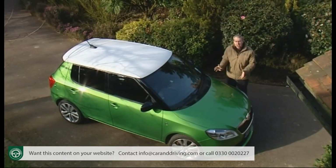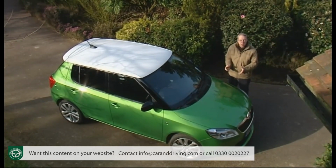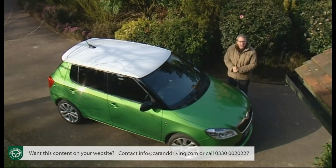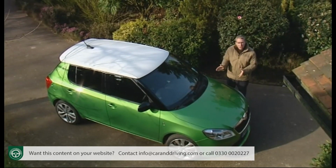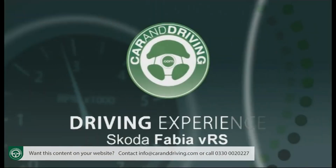And there's an XDS limited slip differential, so you can get all 178 braked horses onto the tarmac, even when you're cornering at speeds that you'd never have thought possible in a Skoda. If ever you doubted this to be a brand that could match and beat the best technology offered by its rivals, then you need to try this car.